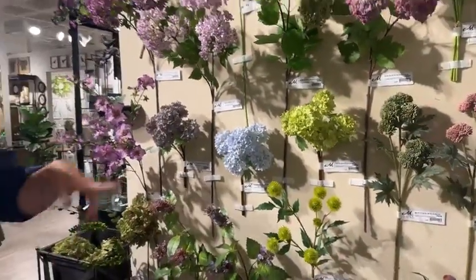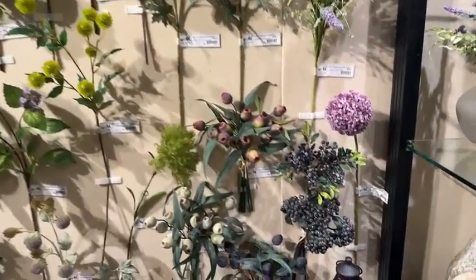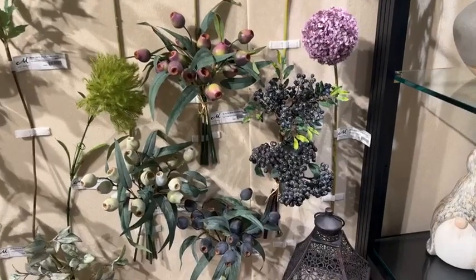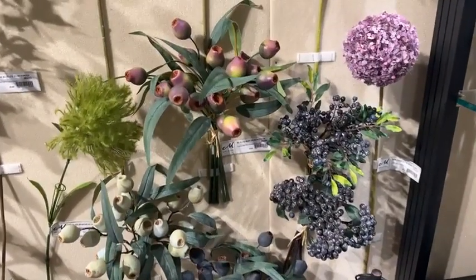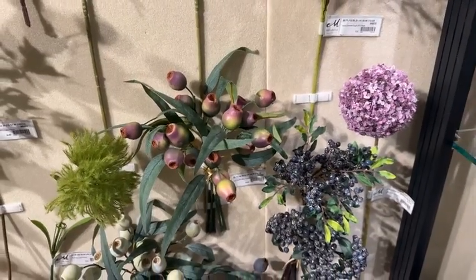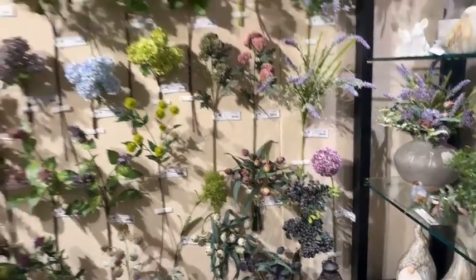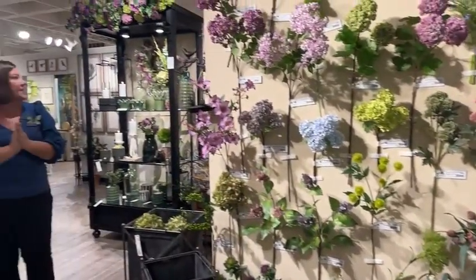Before we leave this section, I want to talk about the new seed pods that we have. Love that raspberry or plum color on that seed pod. That is the new one that we have for this season. It is a beautiful seed pod, and we've had seed pods before in that dark blue and that green, but that little bit of that purple or that raspberry look is incredible.